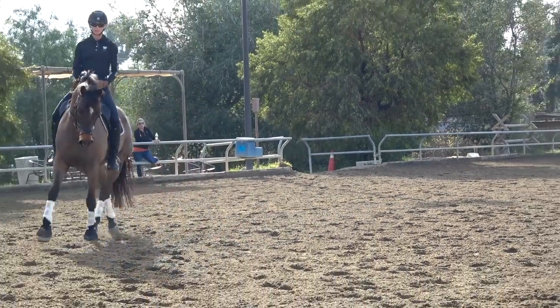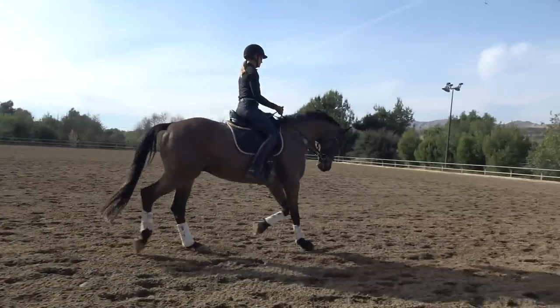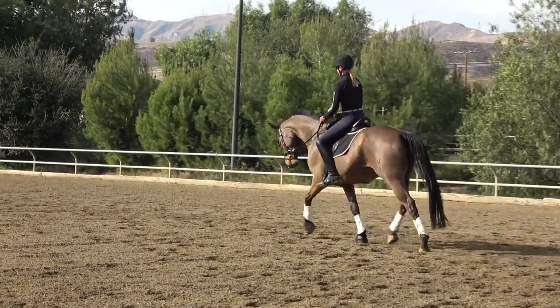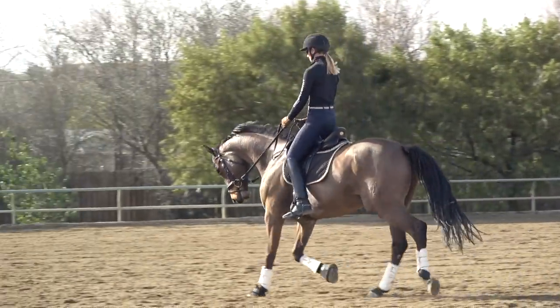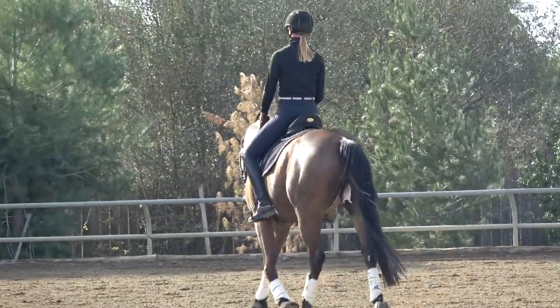And so little by little, as you work on this trot, you'll start to get a longer stride and then a little bit more cadence in your strides. And this is how you start to develop that second trot, which will later on also develop into your piaffe and your passage.